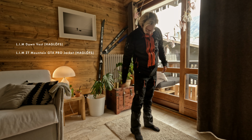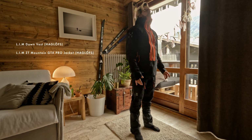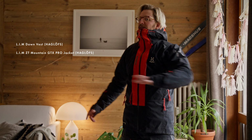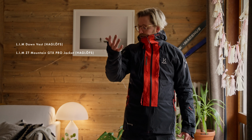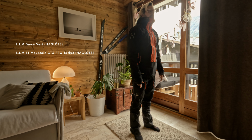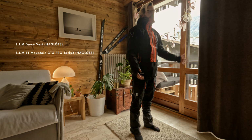Basically the same as the pants. It's from the Hugglefs Less is More series. It's super lightweight. You are totally flexible, which is nice. And it's also highly waterproof. I had no problems. I go skiing with it, that works perfectly. I go hiking, I go mountaineering.